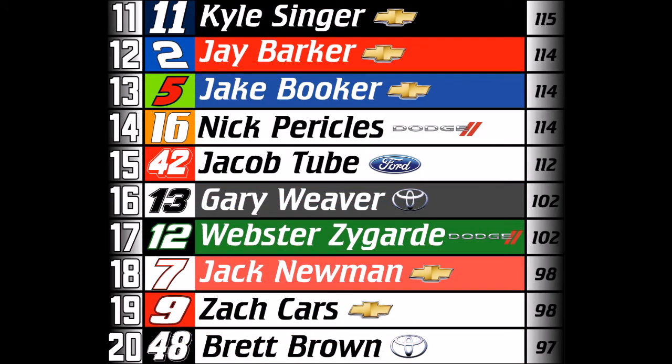Kyle Singer in 11th, just where he finished. 12th, Jay Barker after being almost out of it. 13th, Jake Booker. 14th, Nick Purcell, now the highest running RVR contender. 15th, Jacob Tube, as he fell a little bit, but is still in contention for the chase right now. 16th, Gary Weaver. 17th, Webster Zygar. 18th, Jack Newman, and Zach Cars 19th. I'll put all national racing cars inside the top 19.